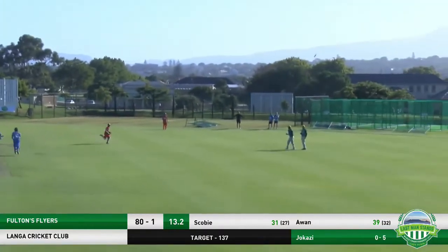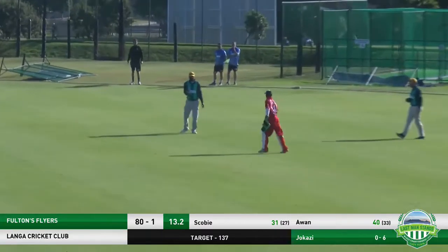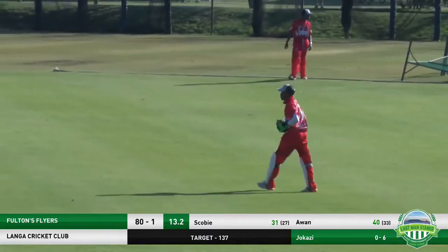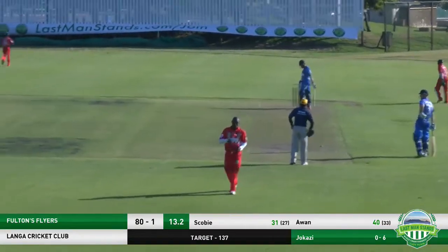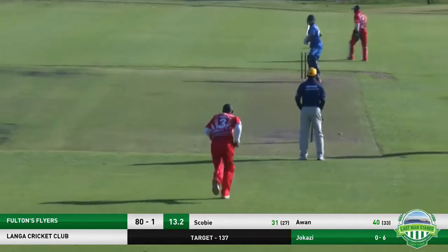Ooh, that could be a no ball for height. It is a no ball, height-wise, so it'll be a free hit. Well spotted, Omar. You never bowled a ball like that, did you? No, never ever. I received some of them. Yes, indeed. And you coped with them. Here comes the free hit.